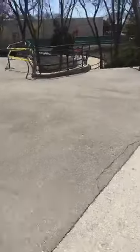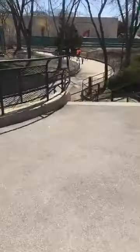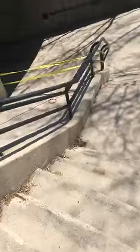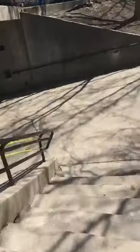So just bear with me while we walk downstairs, and hopefully they'll swim over because I like to see them that way. So I'm walking down the stairs to the underwater viewing area. And hopefully they'll swim over this way.